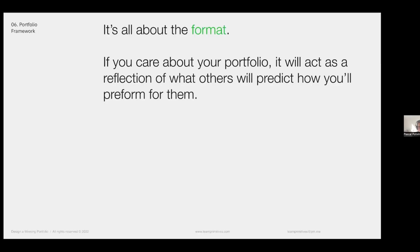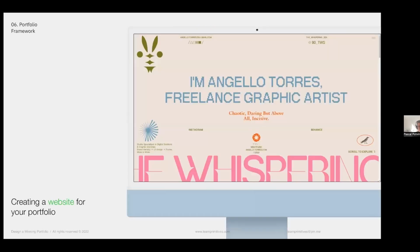Presentation, it's all about the format. That's how you present your work. So you care about your portfolio, etc. A portfolio is also a product that you design, so it should be designed for it. Spend time on it. It's going to predict how you'll perform at a specific agency. It's going to show your craft.